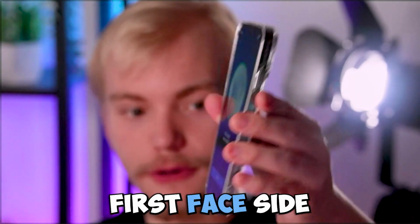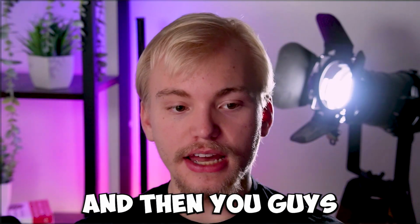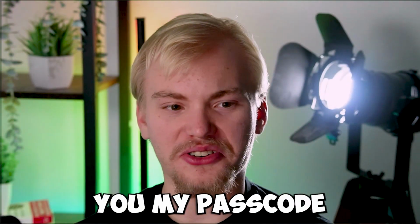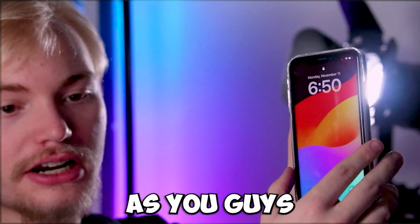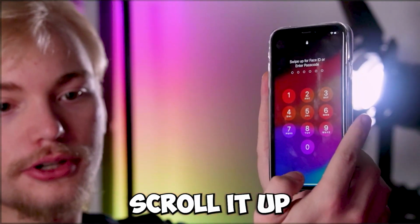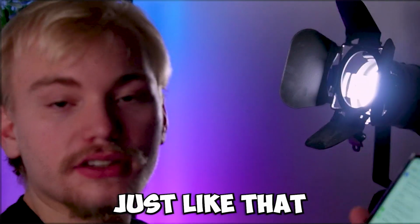And then just like that, first Face ID scan complete. And then I just have to do it again. Done. And then you guys can also set up a passcode. I'm not going to show you my passcode. And then just to show you guys that Face ID works, go ahead and open it here. As you guys can see, it's locked. Go ahead and swipe up for Face ID. And I'm going to swipe up and then boom, just like that, it unlocks.